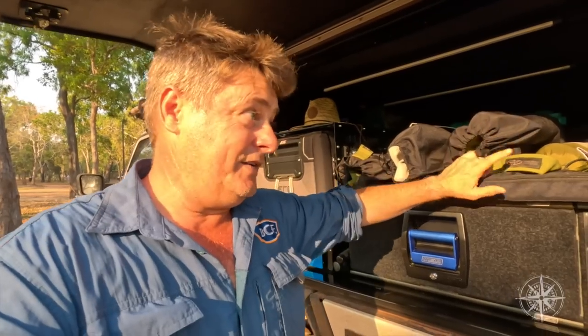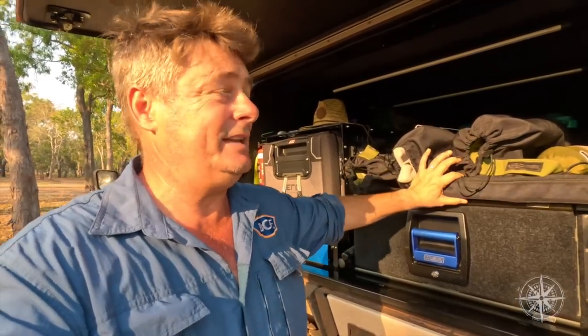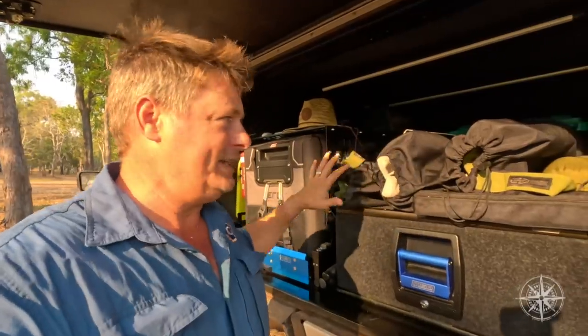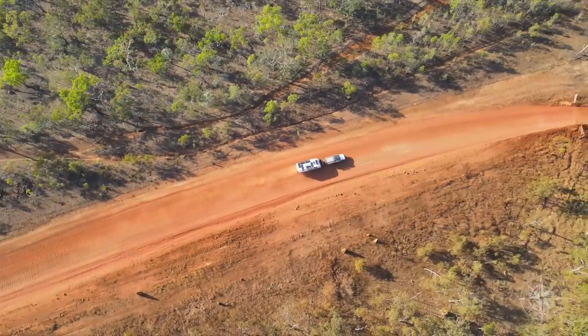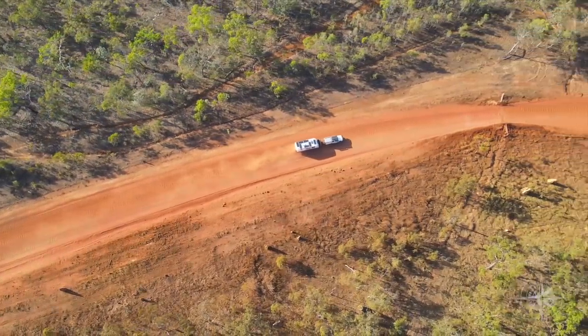You would know with our previous canopy, awesome canopy, but we needed to drop weight. We were definitely well overweight on our GVM and our GCM. We dropped 200 kilograms, pretty well the same kind of setup with all the drawer systems, but just through its construction, dropped 200 kilos in weight. So that's a massive tick if you're touring in any format, whether you're towing a van like us or full-time, weights are a big issue. We know that with your GVM and GCM.